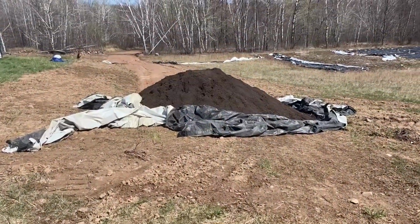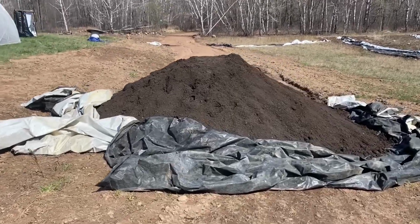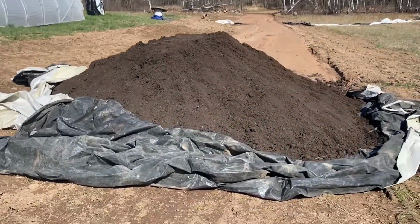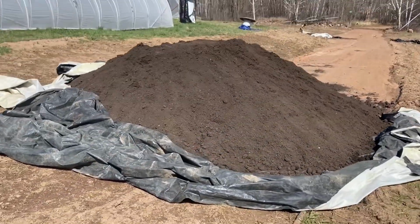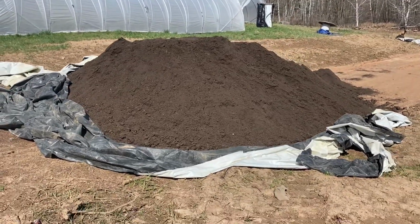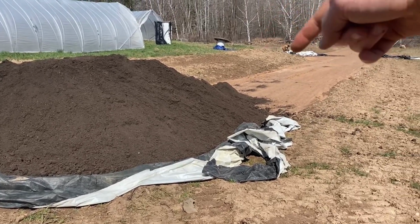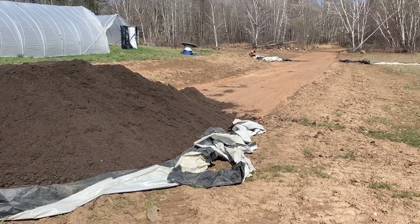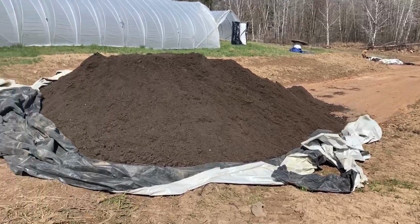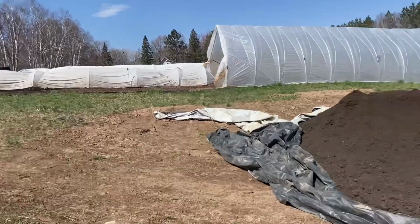We also got another load of compost. So this pile is pretty big. It might be hard to tell on the camera just how big it is, but it's probably 5 feet tall and 15 feet long. It's a whole semi, 30 cubic yards. We had another pile down there, which you can see Jed taking from right now. That pile's basically gone. So this was the second load of compost, and we'll be wheeling it up into the garden and putting it on bed.